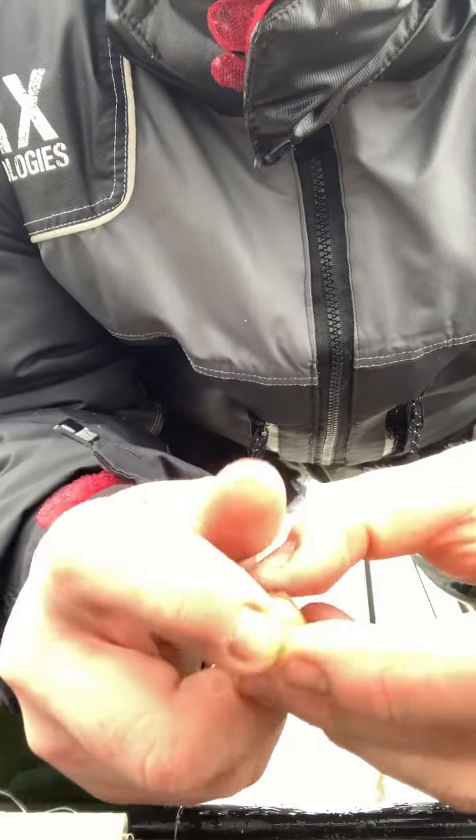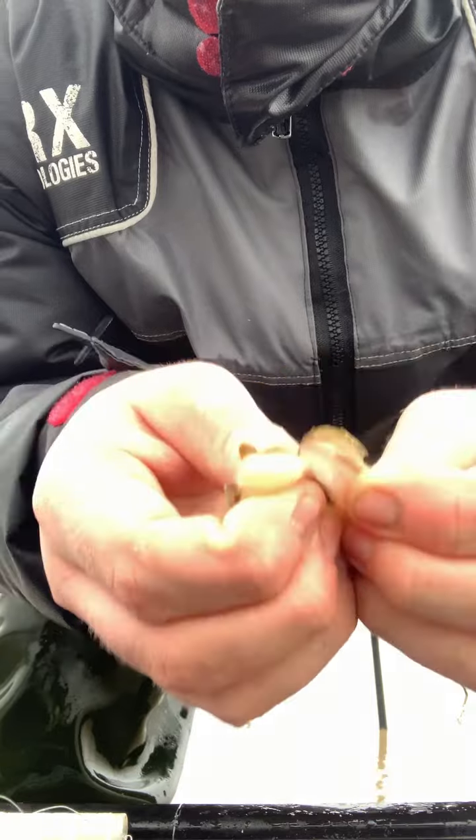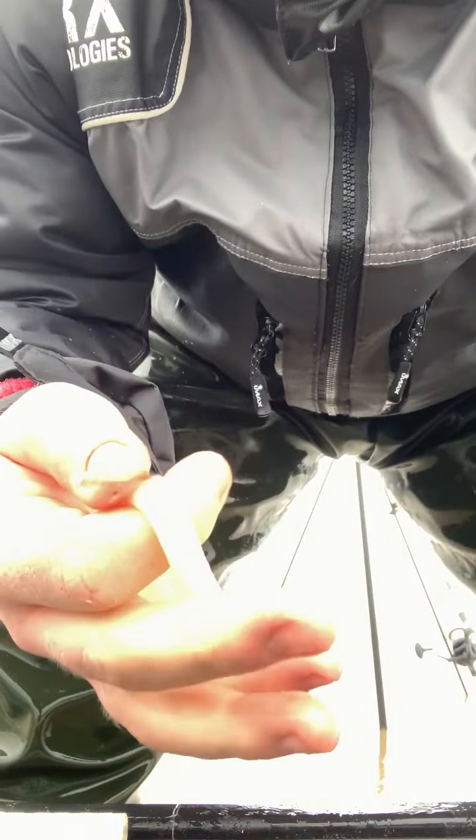You want to, with your fingers, crack it open. Some of them are quite messy, others just crack straight open. This one's a bit fiddly. But once you've got them open like that, just peel the shell off until you get to this, which is the foot of the razor clam. You can then just peel it out of its shell like that.